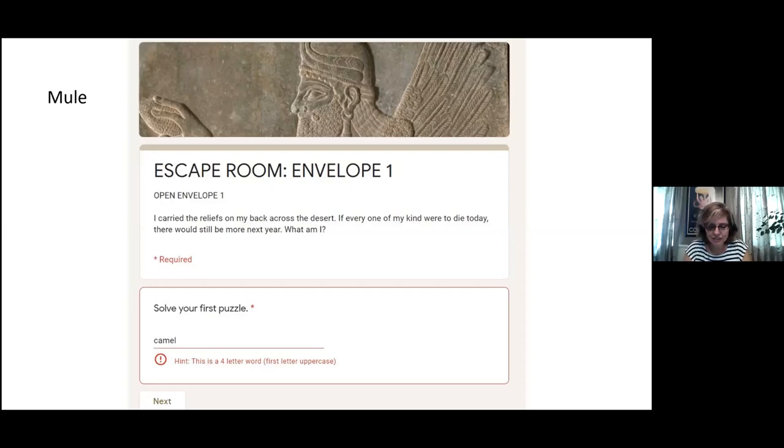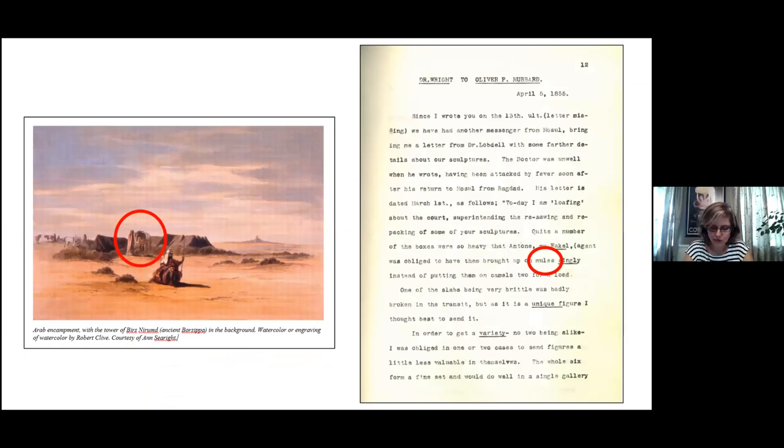This first challenge serves as a kind of warm-up. Some of our participants know this riddle and guess mule right away. Others guess camel or donkey and try that by entering it into the Google form. The hint that appears is, this is a four-letter word. There are, in fact, multiple ways to solve this challenge. The word mule appears in the archival letter sent to Dartmouth from the excavation, and there is also a mule in the background of the image that depicts a camel.